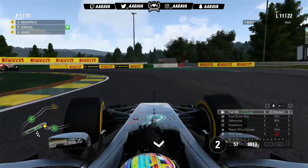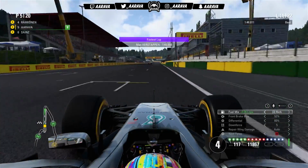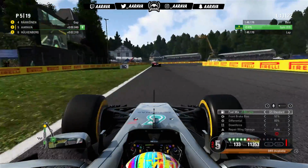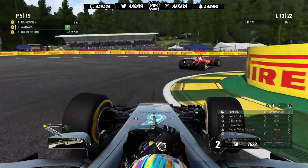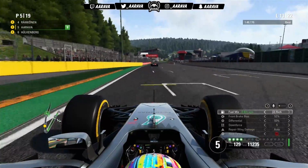So Ricciardo at the moment is defending from Palmer, so that will be around P10, almost P9 or P10, and we're in P5. So already now I would be happy with this, but it looks like we can maybe go for more, because we move to the same part of the circuit on lap 13, two laps later, and we're up at the back of Kimi Raikkonen.